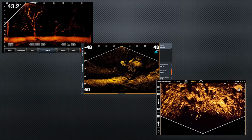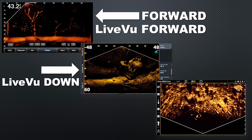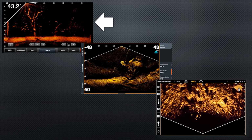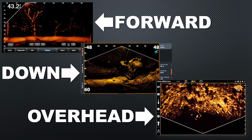All three brands offer the same views but refer to them a little bit differently with their own branding. In this video, I'm going to generically refer to the different views to keep things consistent between the brands. Garmin calls this view Live View Forward, while Humminbird and Lowrance just call it Forward. Garmin calls this Live View Down, while Lowrance and Humminbird call this view Down. Garmin calls this view Perspective, Lowrance calls it Scout Mode, and Humminbird calls it Landscape. I'm just going to refer to them like this: Forward, Down, and Overhead, regardless of what brand we're looking at, to make things less confusing.